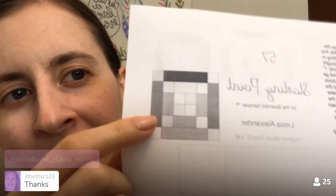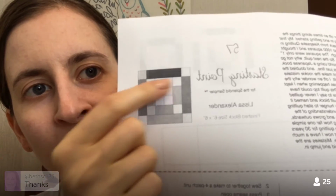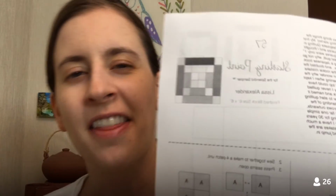Hey guys, thanks so much for coming in. So we are starting block 57 of the Splendid Sampler. Cute little pieced block, lots of little squares with little rectangle borders. I think it's going to be fun. We're going to make it with a lot of different fabrics, but I think I'm going to play with the lights and the darks, so I'll show you that in a little bit.